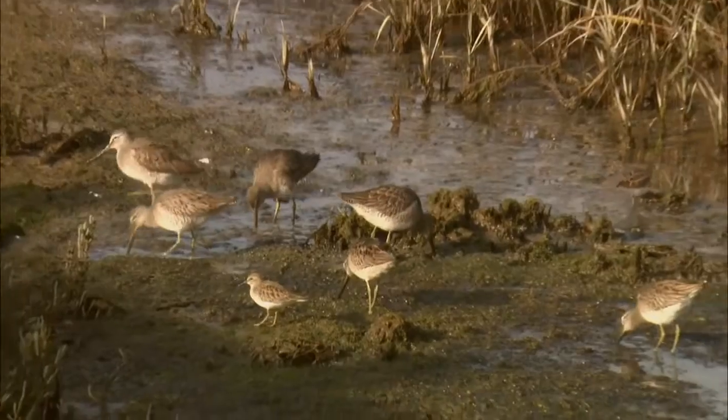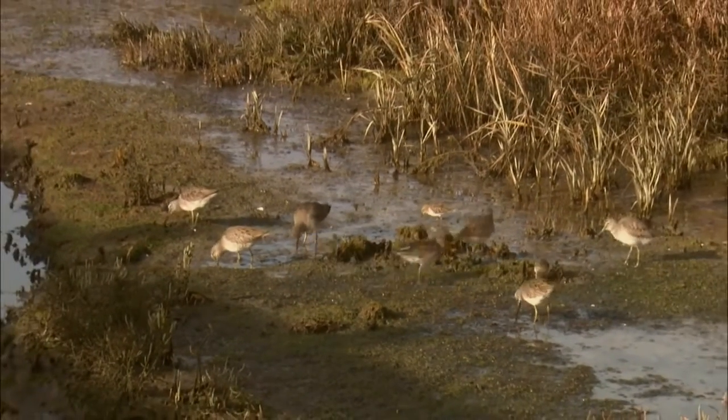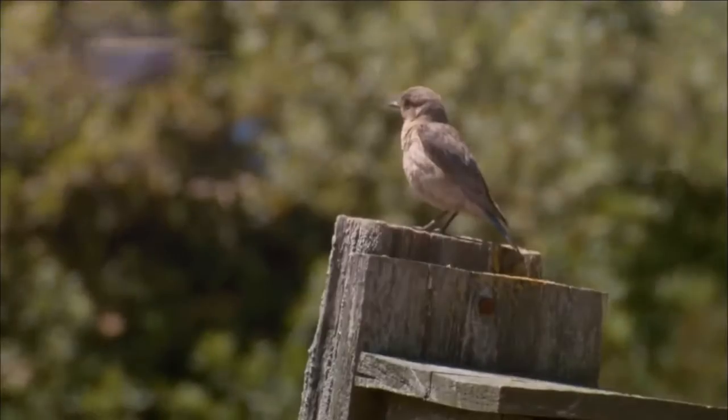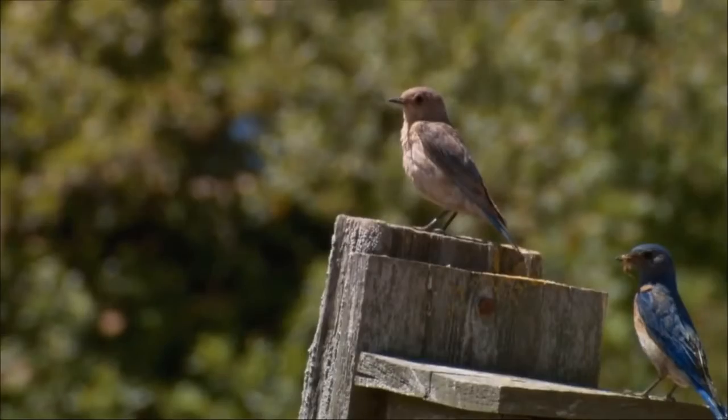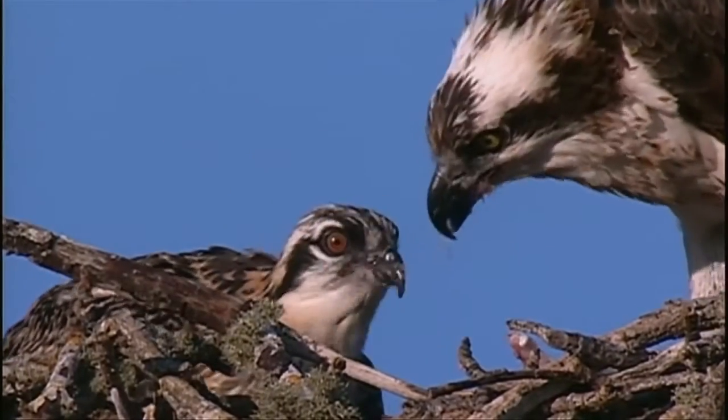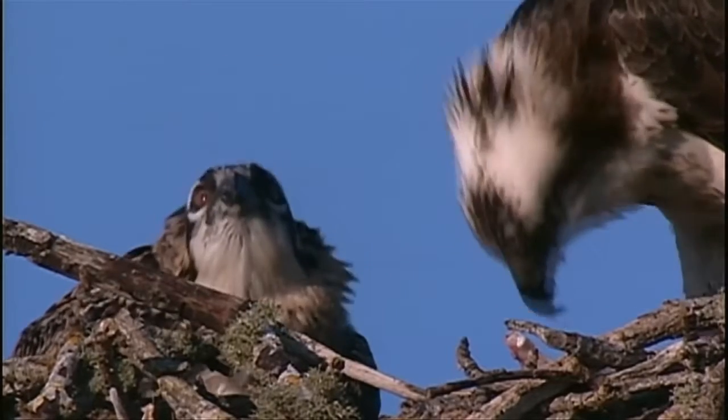It's really the meeting point for so many different bird species. We have your waterfowl that come down from the north. We have smaller species like songbirds. We have raptors that fly through. And it's really just such a great mixing bowl for all of these different species.